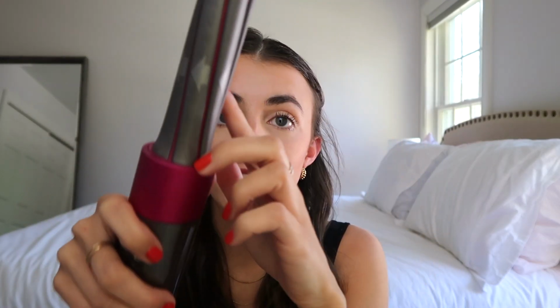Okay, so now I'm going to switch to the other. If you look closely, the barrel has little arrows on it that show you the direction of the airflow, because the air on this is going out instead of sucking your hair into it, which is a huge plus because you're not going to get your hair trapped in it. So that is the direction for the airflow.